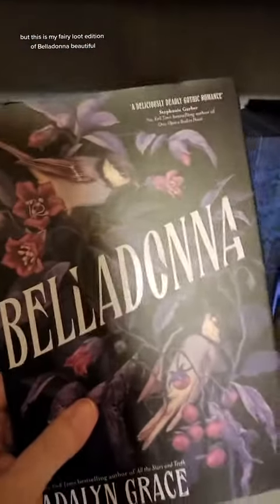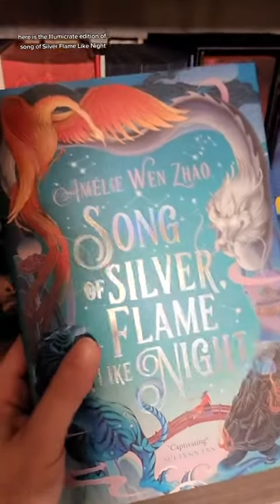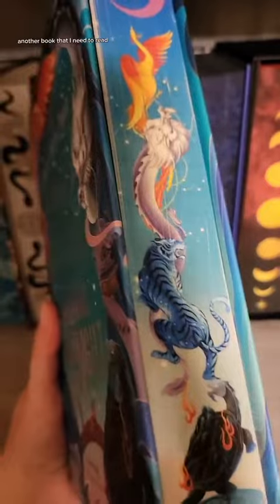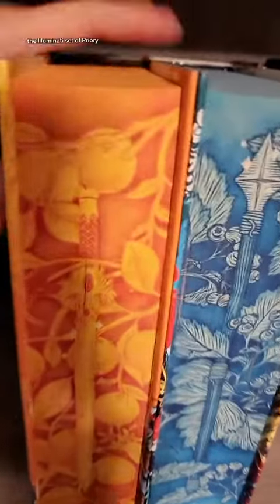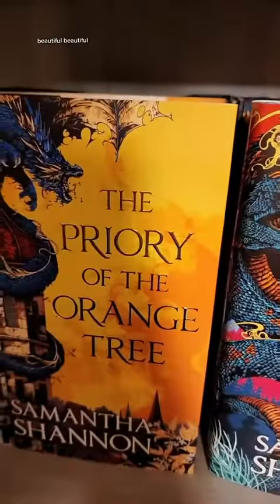I have like 3 copies of this thing, but this is my Fairy Loot edition of Belladonna. Beautiful. Here is the Illumicrate edition of Song of Silver, Flame Like Night. Stunning. Beautiful. Another book that I need to read. The Illumicrate set of Priory of the Orange Tree and A Day of Fallen Night. Beautiful, beautiful. I've actually read this one. I need to read this one, but I have read this.